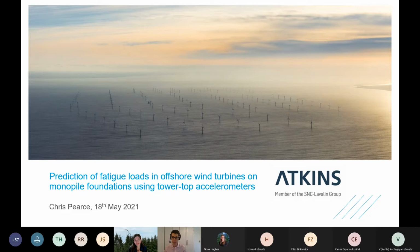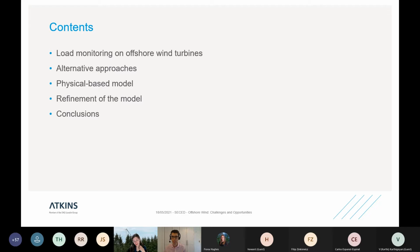So here's a brief overview of what we'll be looking at today. First, we'll cover a mini introduction to load monitoring on offshore wind turbines. We'll be looking at some alternative approaches. Then we'll be looking at the physical based model, which is the cornerstone of the approach we've been taking, and refinements to that. And then I'll wrap up with some conclusions.